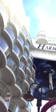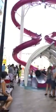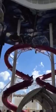Look back at the aft again, and high up is a sign, Harmony of the Seas. The tube, and that's the water park.